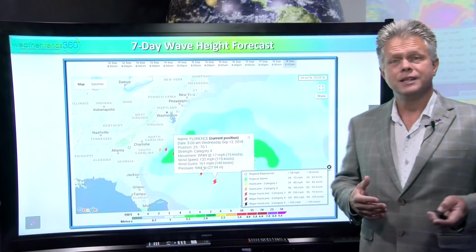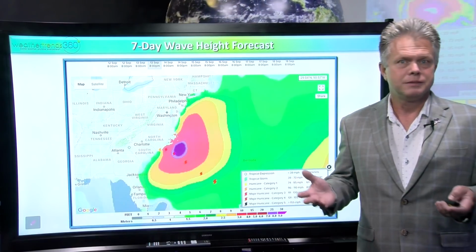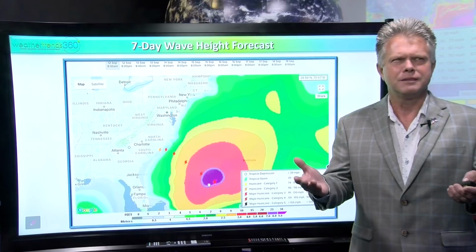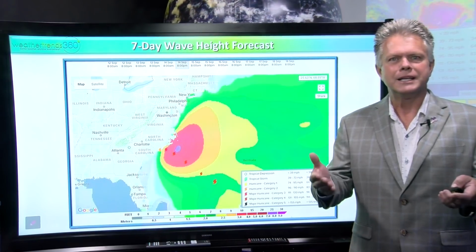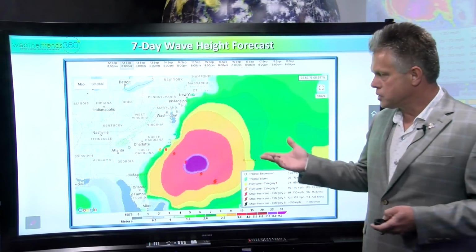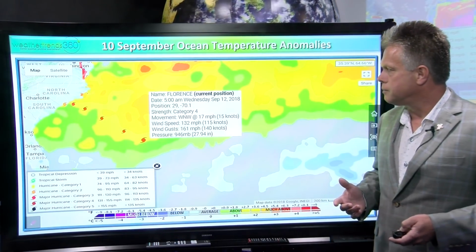So a lot of these inlets are going to be changed forever, as they've done before with Hatteras. There's Hatteras Island, there's an inlet now, I believe Irene Inlet, where there was land, is now water. So certainly Florence could do the same thing here.